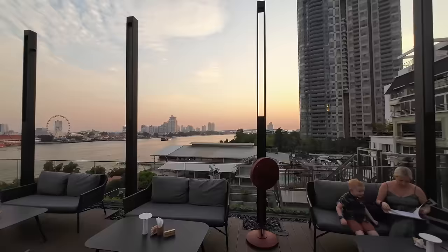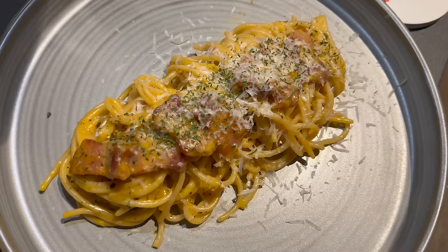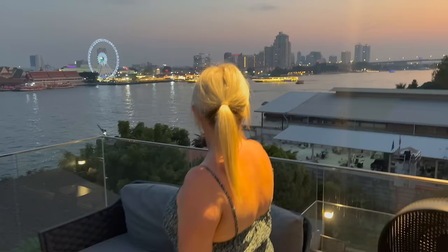We went up there, sampled some of the Western cuisine, and actually, I've got to say, this was one of the best carbonaras I have had in Thailand. Go up there at sunset, grab yourself a little sundowner. I had a nice little pandan rum cocktail, absolutely incredible.